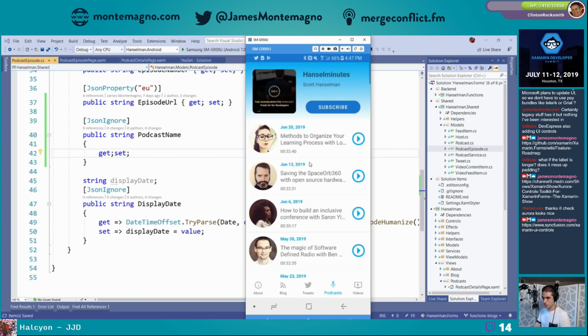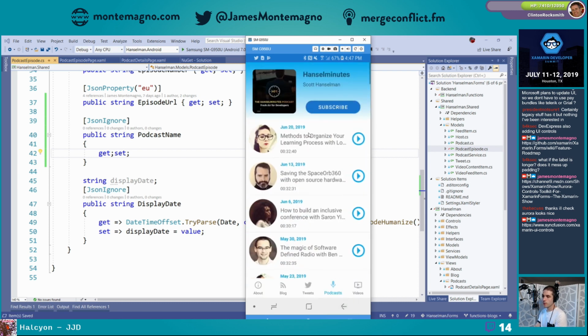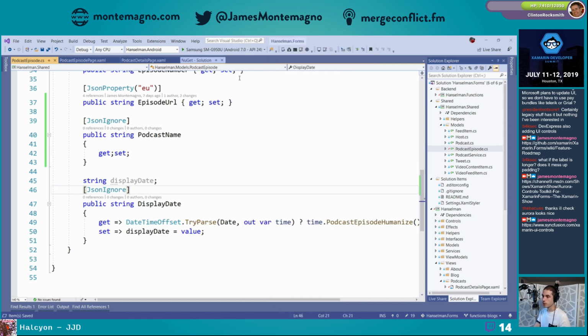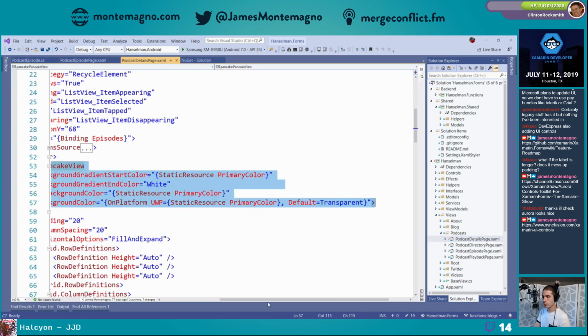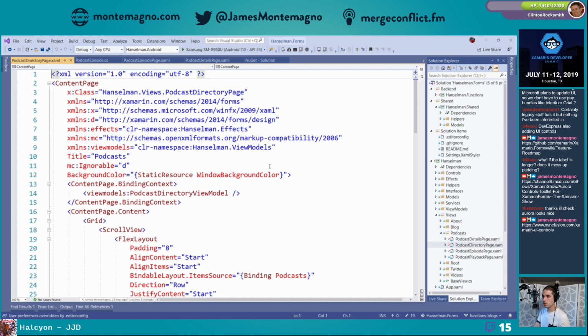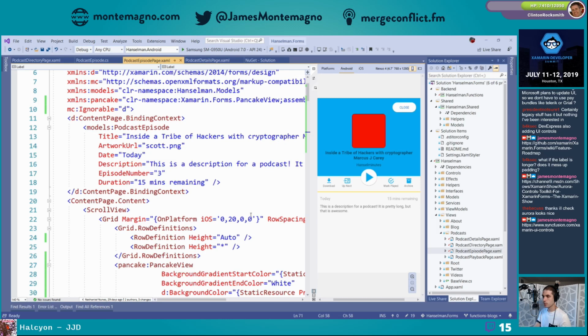Podcast. Oh, so I probably want this to be not white, but this background color, which I'm not sure why this isn't that background color. Pretty sure I set the background color for all of the views. Something crashed. That's good. Podcast directory. Yeah, this is the color. Window background color. Episode page.